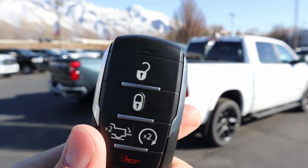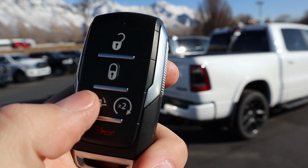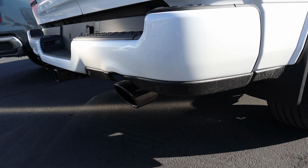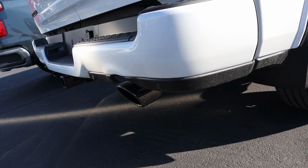Now the key fob here on the Ram is identical to the one on the Chevy with the functions. You got your unlock, your lock, remote start, and the tailgate drop down. So if you press the remote start function twice, it'll beep twice, and takes a second. Takes a really long second.